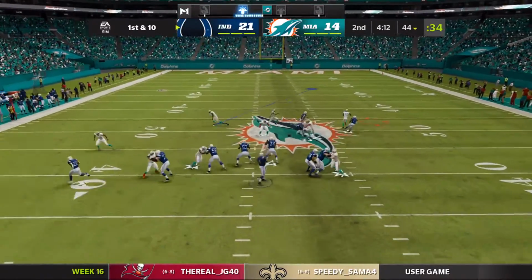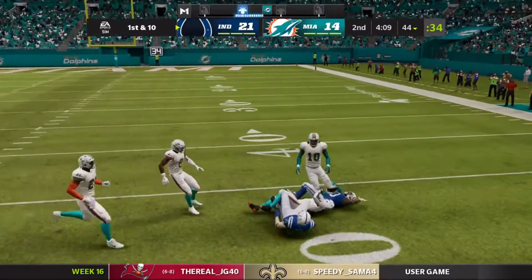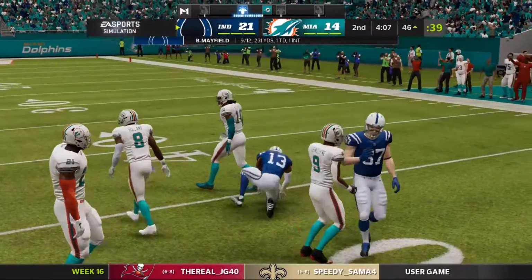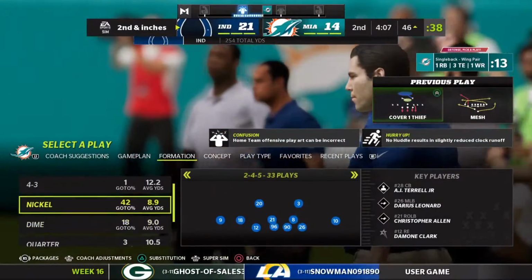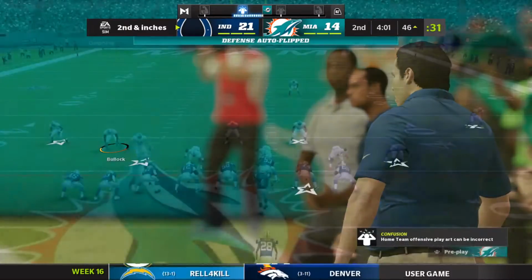On 1st and 10, Mayfield. Catch made here by Campbell. Without the previous penalty, that would have been a 1st down. Instead, it's just a gain of 10. And with that completion, he's now north of 200 yards here in the 1st half.